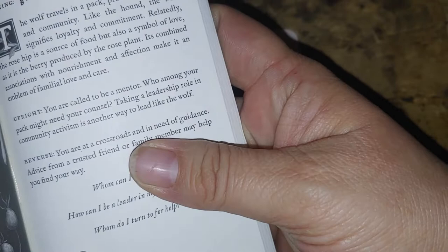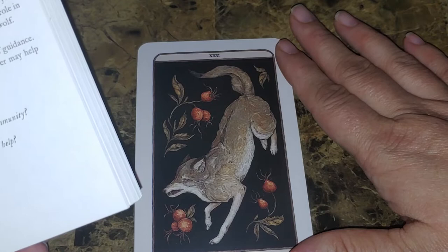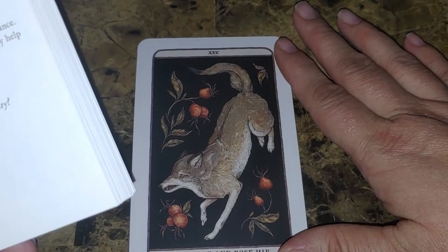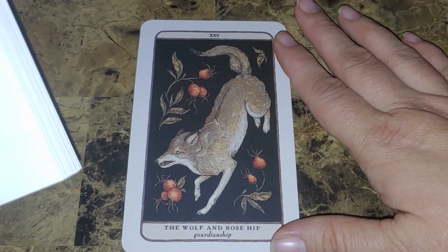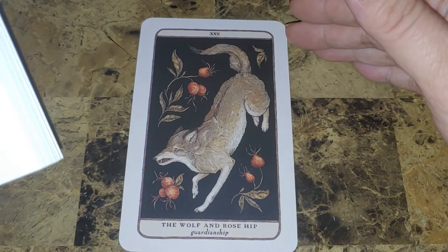The wolf travels in a pack, protecting its family and community. Like the hound, the wolf signifies loyalty and commitment. Relatedly, the rose hip is a source of food, but also a symbol of love, as is the berry produced by the rose plant. Its combined associations with nourishment and affection make it an emblem of familial love and care. Upright, you are called to be a mentor. Who among your pack might need your counsel? Interesting. I've had this come up before. Many times, actually. Taking a leadership role in community activism is another way to lead like the wolf.